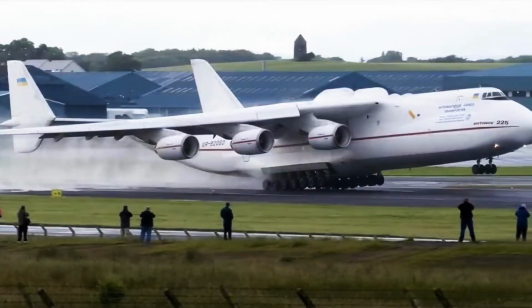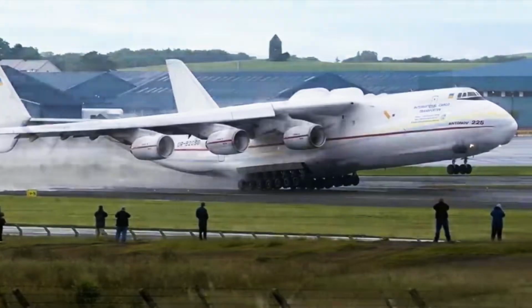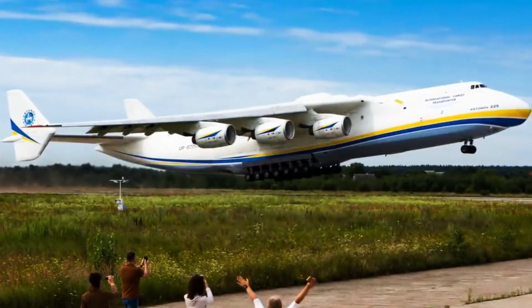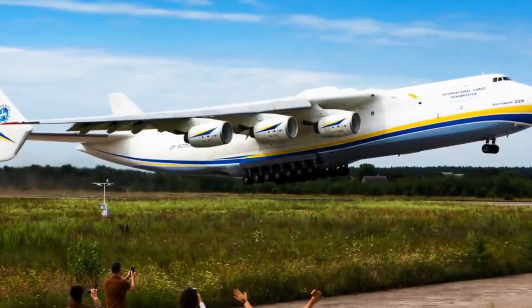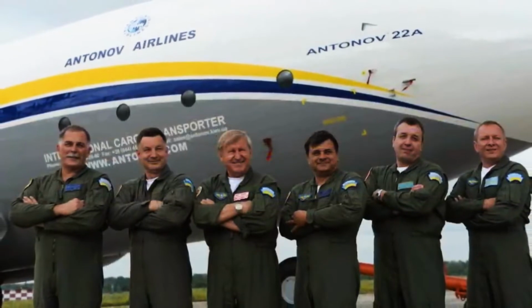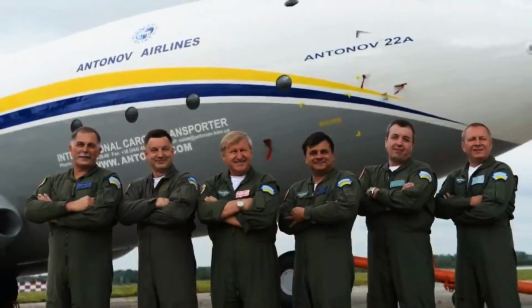Also, the airliner underwent modifications to meet the standards of civil aviation aircraft. On May 23, 2001, type certificates were issued for the AN-225 Mriya, which allowed to start commercial use of the aircraft as a cargo carrier. Currently, the AN-225 is registered in Ukraine and performed commercial cargo operations as part of Antonov Airlines, the air transportation division of Antonov Design Bureau.